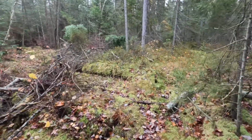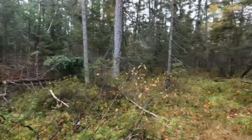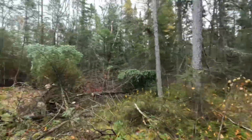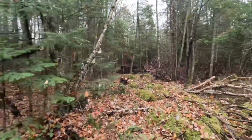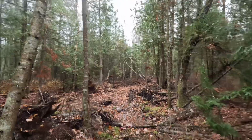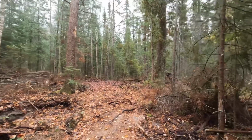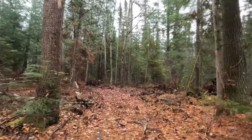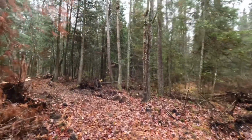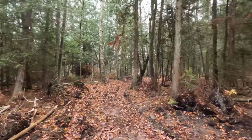Here is where the wooden pathway is going to begin. Across that section up there, that's going to be all wooden walkways all through there. Fall, this late in fall anyways, isn't the best time to really showcase the progress, but it gives you an idea of what's been done.